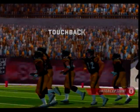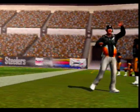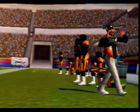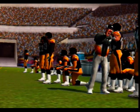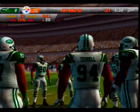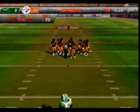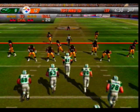Gets rid of it. Intercepted in the end zone. I'll tell you, it's very important to have pressure on the quarterback. What that does is make the secondary's job a heck of a lot easier. And on that play, it led to an interception. So after the interception, now it's first and 10.